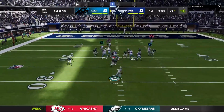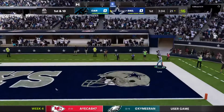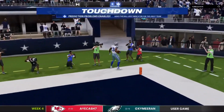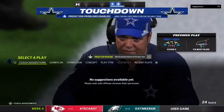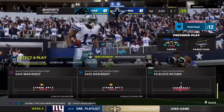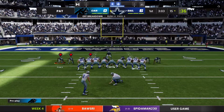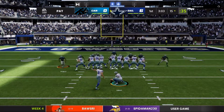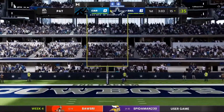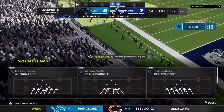Play action now, Prescott. That ball is caught. It's Gallup. Touchdown, Cowboys. Michael Gallup, his 2nd touchdown on the season. And the Cowboys take it all the way down the field and score on the opening drive. Zerline connects on the extra point, and that makes the score 7-0.